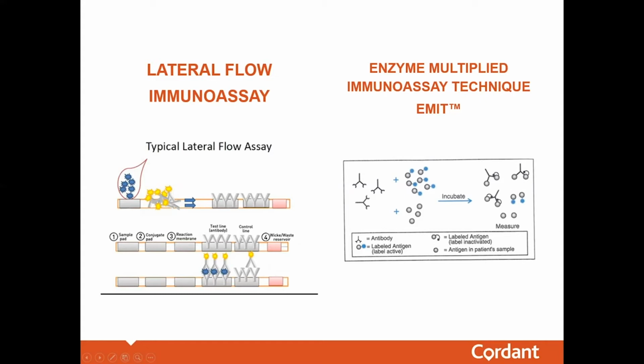You incubate it, and there's a competition for binding sites on the antibody between the drug in the specimen and the labeled drug. Now, there's a unique characteristic of the method that when the labeled drug is bound to the antibody, the enzyme is inactive. That means that it cannot act upon the substrate. So we set up this competing reaction, and the amount of enzyme labeled drug that's available depends upon how much drug there is in the patient's or the donor's specimen.